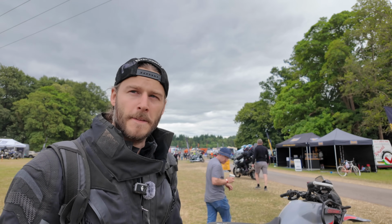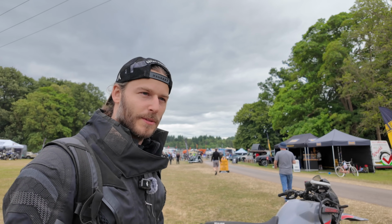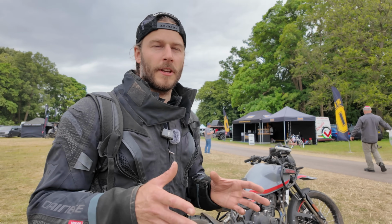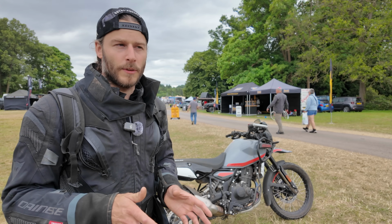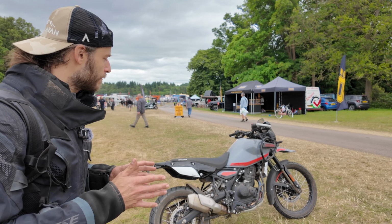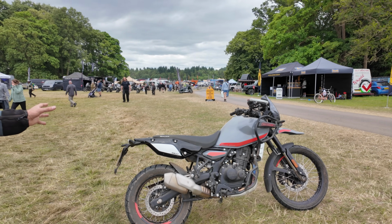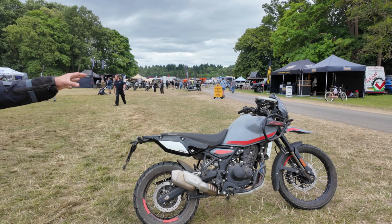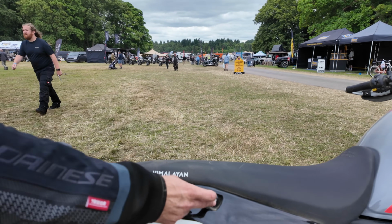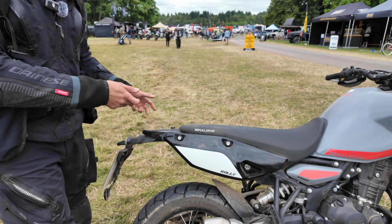Is everything swappable? What if somebody wants to put racks on the rally version? How does it work? We've studied the context of the ABR, and we thought about if someone wants to go there and still have the chance to go on the trails easily, they could just fit their hard luggage on top of the rally kit. Okay, so this will take the pannier stays over here. Yes, you can use those to mount the racks and the top box.